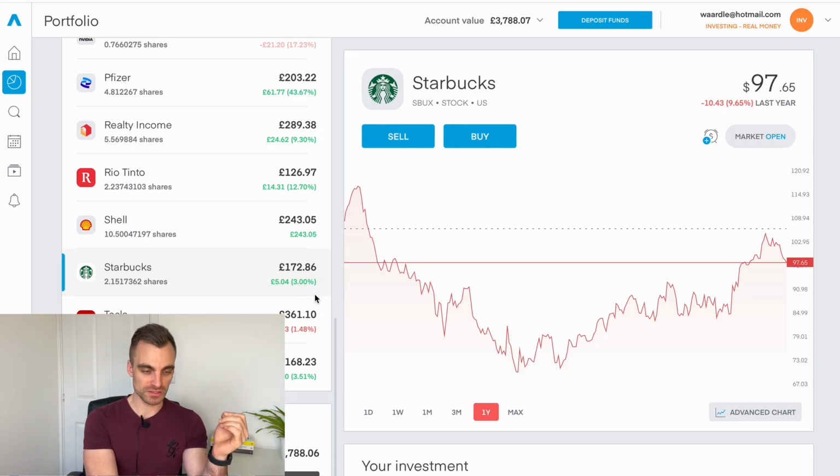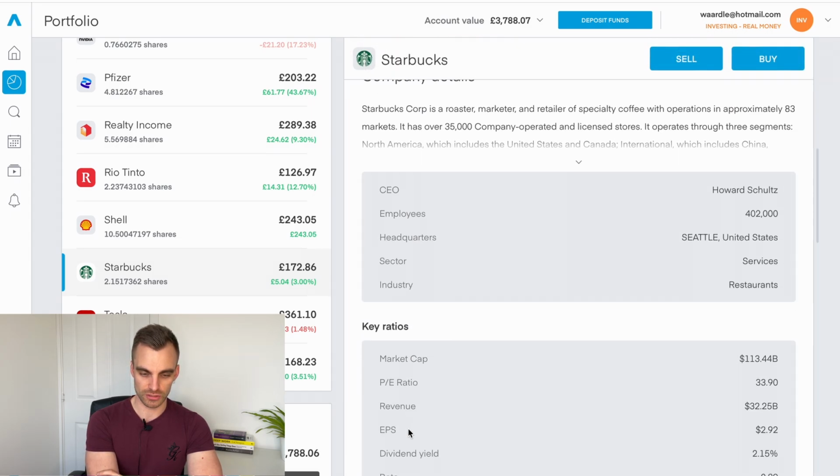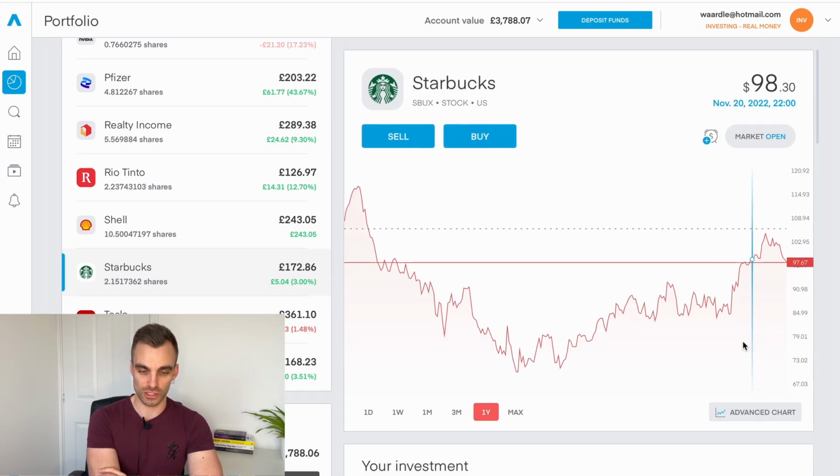Starbucks, I'm now back positive again. I'm up 3%, around £5, but this year it's down around 10% as a total. I hold just over 2 units of this position, and again it pays a dividend of 2.15%, so a fairly nice dividend for a US based company.